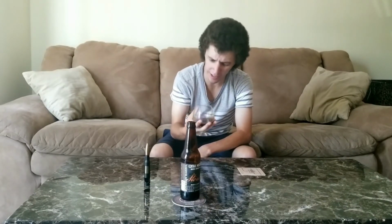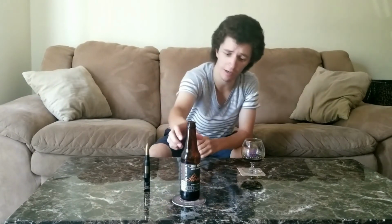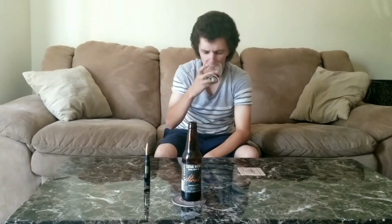But again, this is a good drink. I do like this beer. Wouldn't say it's my go-to since it is a cellar beer. It's something that you just open once in a while. I figured I'd open it for you guys just to get a review on it since I do have a few more in the beer cellar that I have. Definitely quite tasty.